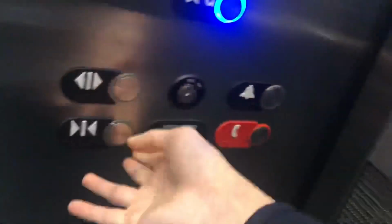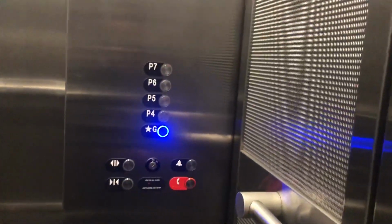P5. Going down. I will give this thing credit. It's one of the only Gen 2s that I've seen actually are fast. Cabs look a lot like Ruston Town Center. Going up.